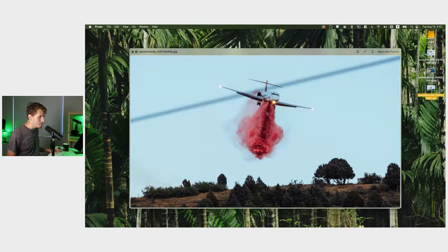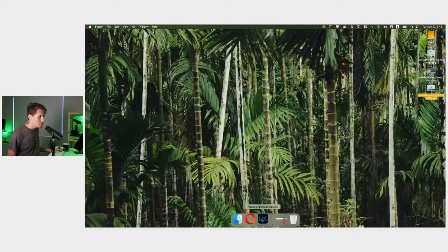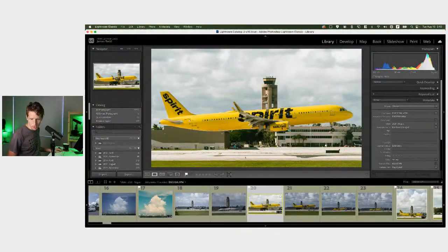And then there's that one. And honestly, it's really close to the ground. We have ground elements, and then it's shooting red stuff out of the bottom. And that's a great way to liven up a photo.